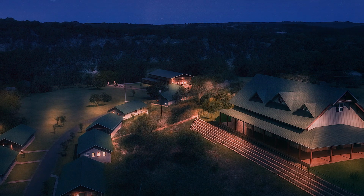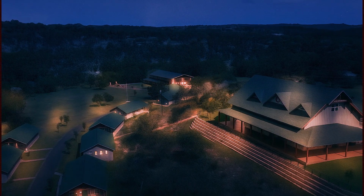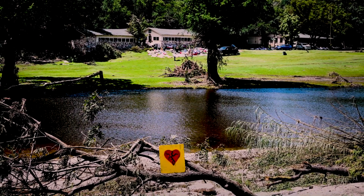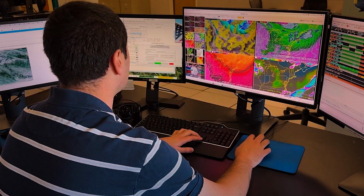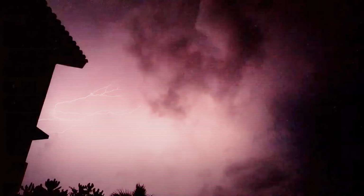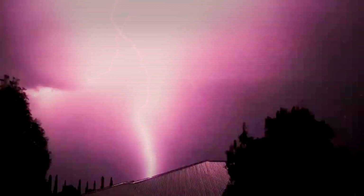6 miles southwest of a town called Hunt, 750 girls were sleeping at Camp Mystic that night. The camp sits right on the bank of the Guadalupe River, directly in the center of where those particles were concentrating. The camp director checked the weather forecast before going to bed. 60% chance of rain the next day, maybe 2 inches. Nothing alarming for July in Texas. The camp had flood procedures, but the forecast didn't look like anything that needed special preparation.